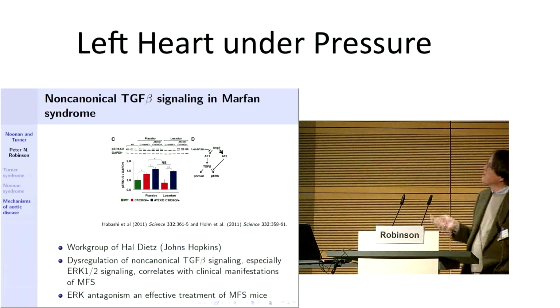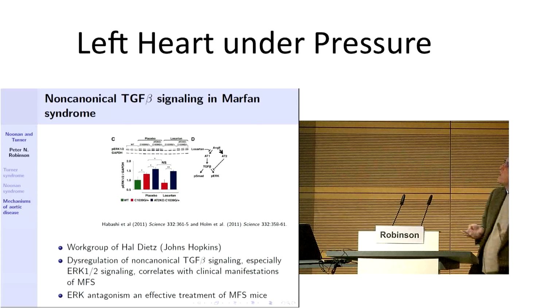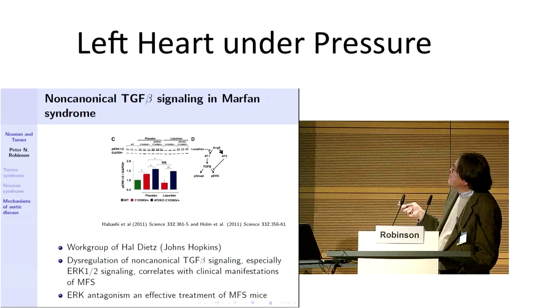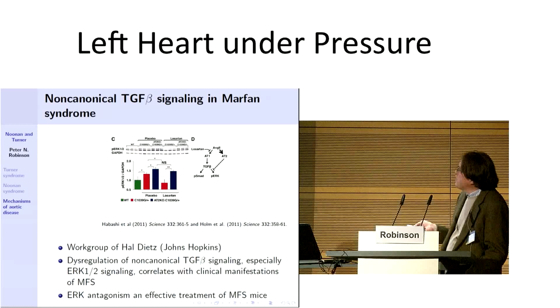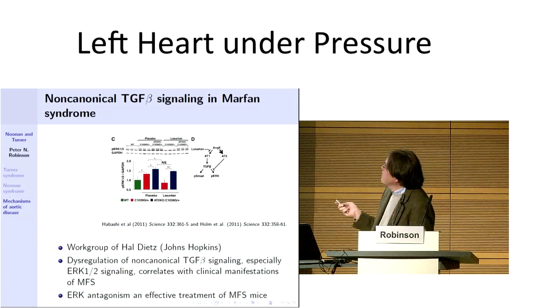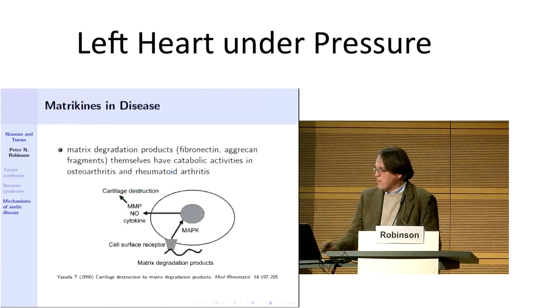I'm mentioning this because there is perhaps a crosstalk with Noonan syndrome. The same group showed that so-called non-canonical TGF-beta signaling is also abnormal in Marfan syndrome. The canonical signaling is related to pSMAD. Non-canonical are other second messengers that are activated by TGF-beta, including prominently the phospho-ERK system. And essentially what he's shown is that especially phospho-ERK signaling correlates with the abnormalities in Marfan syndrome, and they're now trying another agent that might block that.